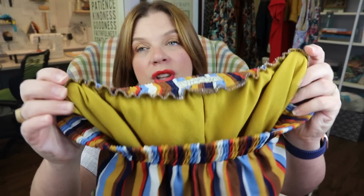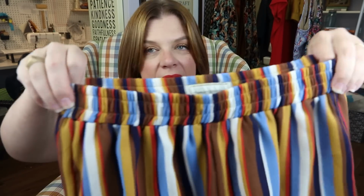I cut out the lining, a front and a back, sewed 2 pairs of shorts, put them inside of each other, basted them at the top, and then added an elastic waistband. There's my Tomcat Stitchery tag. And then for the hem, I hemmed the lining of the shorts 1 inch shorter than the outside of the shorts. I just did a rolled hem stitch on my serger.